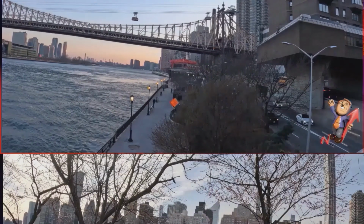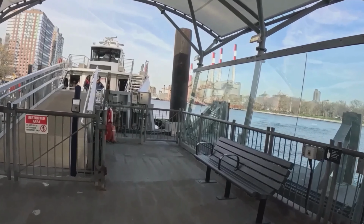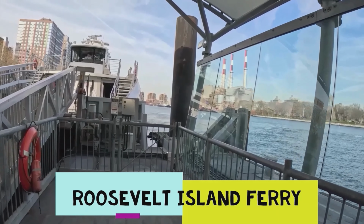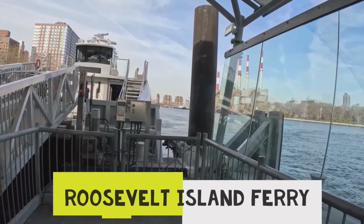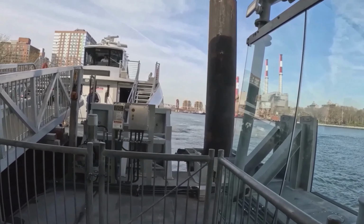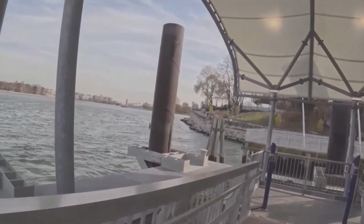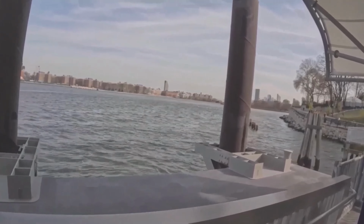That was a lovely walk around the island. The tramway is a great way to get there and leave by the subway. Take the Roosevelt Island tramway over the East River for a unique perspective on the city. Once closed to the public, today Roosevelt Island is home to a residential community and a few parks and landmarks.